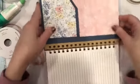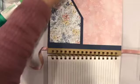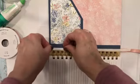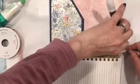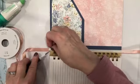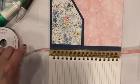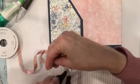All right, so you're going to open it up. Same thing here, you're going to run your tear and tape. I've got it a little close to the, whoops, I got it stuck to the ribbon. Well, I guess that won't matter. Okay. So what I'm going to do is just, I don't need all of that. I'm going to cut that right about there.